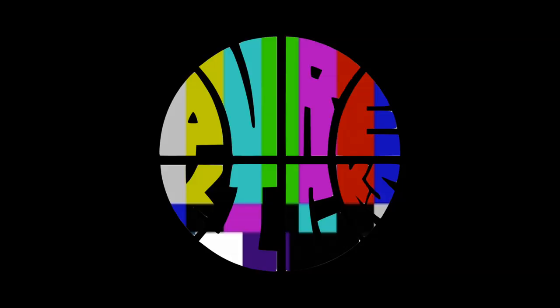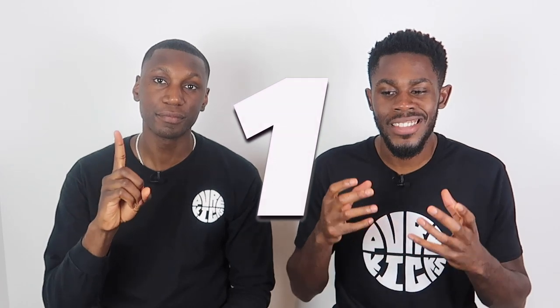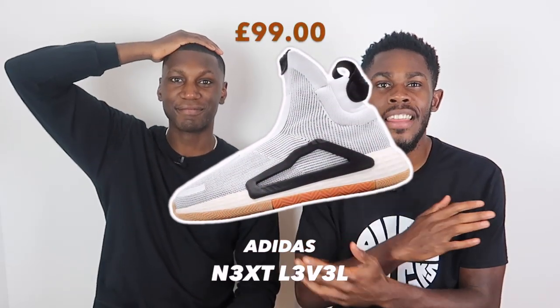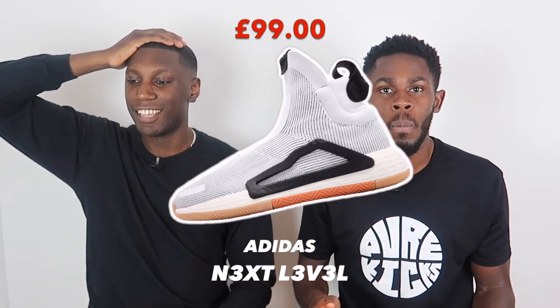I'm done talking about the Kyrie Low 2. Are you sure? You ready for this number one spot? It's too good of a shoe. Okay, let's get to the number one. We're here. The shoe that we've all been waiting for. Which shoe is number one best value and performance basketball sneaker under £100? And right now, it is none other than the Adidas Next Level. Game changer. Game over.